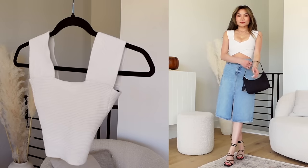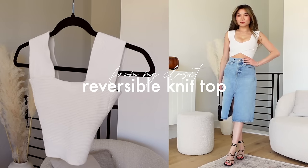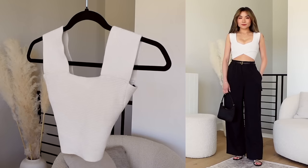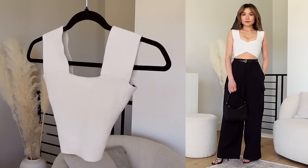And then the third top is a personal item from my closet. I brought this one in just because it's reversible, so we can really maximize the amount of looks because we're switching up the necklines in one individual top.